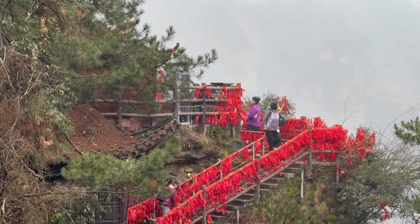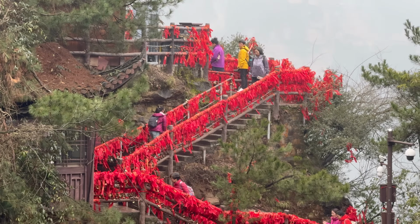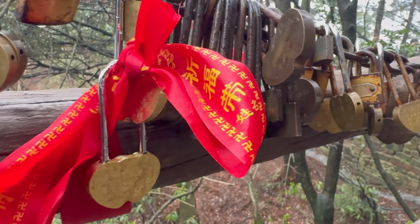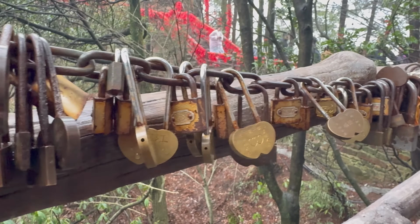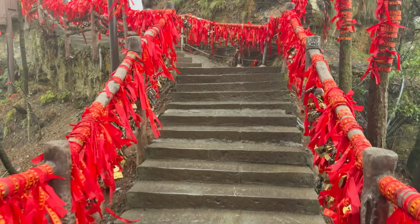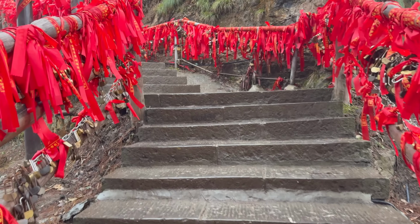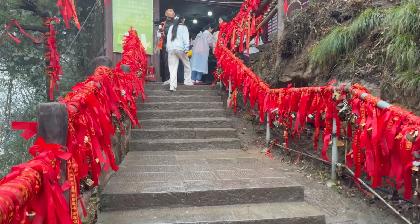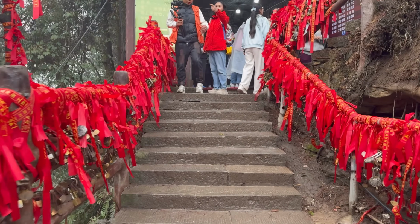Along the way, we can also see lots of red ribbons tied to trees. Apparently, the red ribbons and locks are part of a popular tradition observed by visitors, symbolizing wishes, blessings and love. It is also good that efforts are made to ensure that they do not harm the natural environment.